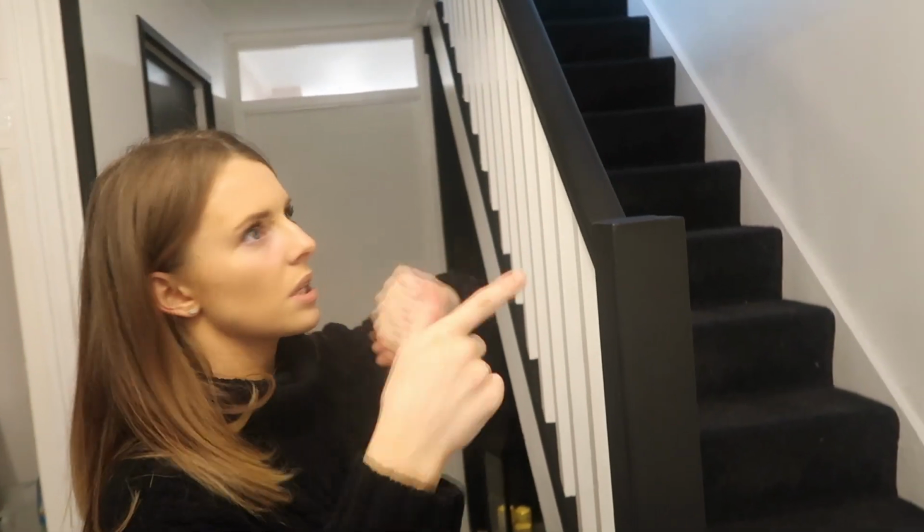Yeah, we've just got them as you go up, haven't we, like different heights, like the stair effect. Yeah, and it works really well because when you're in the living room, so the living room is just behind me, you can see them, and also when you walk past you can see them all as well.